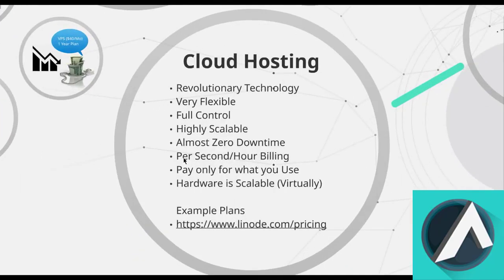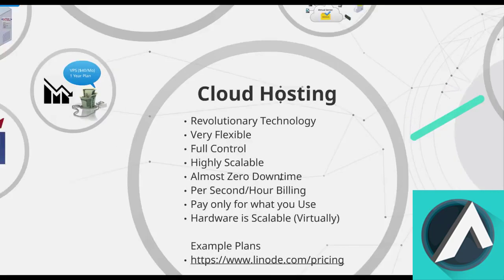Cloud hosting has revolutionized the web hosting industry because it offers incredible flexibility at very low costs. Best of all, it's 100% scalable and completely in your control. Similar to traditional hosting, cloud servers are housed in data centers across the globe. To understand how cloud hosting works, we need to understand what the cloud is.